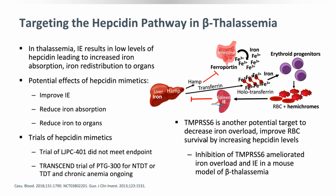That is the Transcend trial of PTG300, which is made by a company called Protagonist, for non-transfusion dependent thalassemia or transfusion dependent thalassemia, to look and see what effect it has on, again, hemoglobin levels in the NTD patients, as well as transfusion requirements in the NTD patients. And we're expecting to get more data from them as well. And then TMPRSS6, which is another potential target in the hepcidin pathway, has also been considered for use in a clinical trial, but we don't have any clinical data yet. It did ameliorate iron overload and ineffective erythropoiesis in the mouse model of beta thalassemia, but at least we don't have any data on human use as of yet.